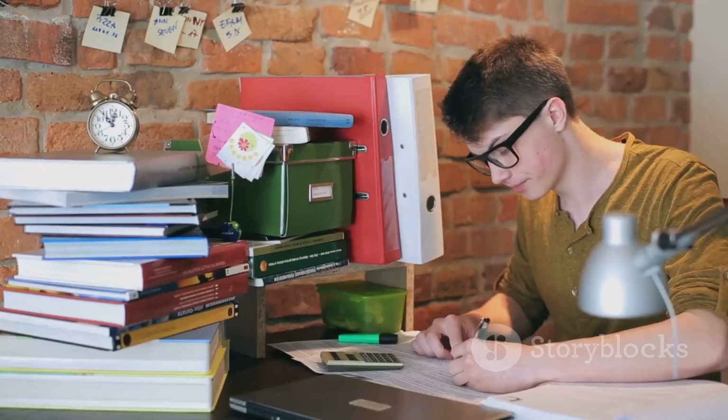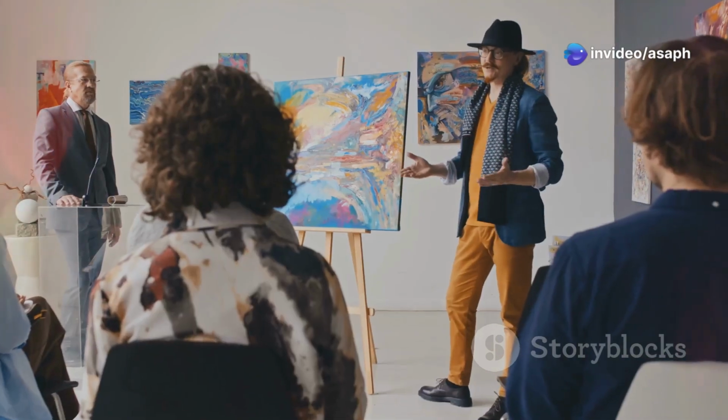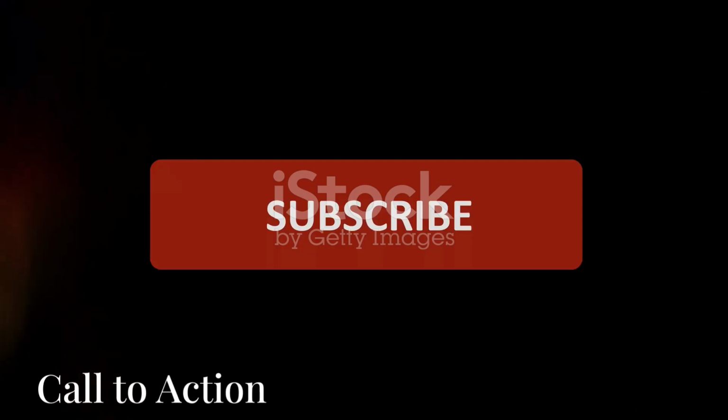So if you feel overwhelmed or stuck, remember that you have the tools to make learning an adventure. Embrace those colorful notes, explore new visual resources, and let your unique perspective shine. You are a vital part of this vibrant tapestry, and by amplifying your strengths, you can truly create an impact.